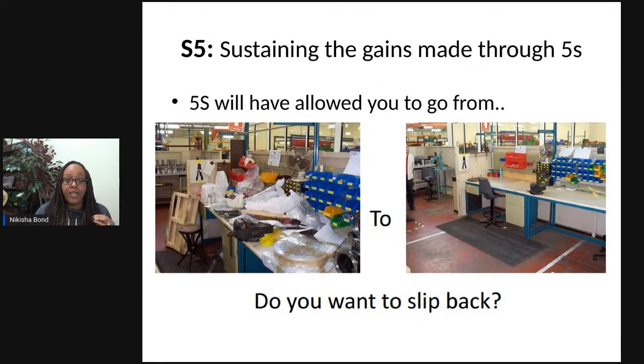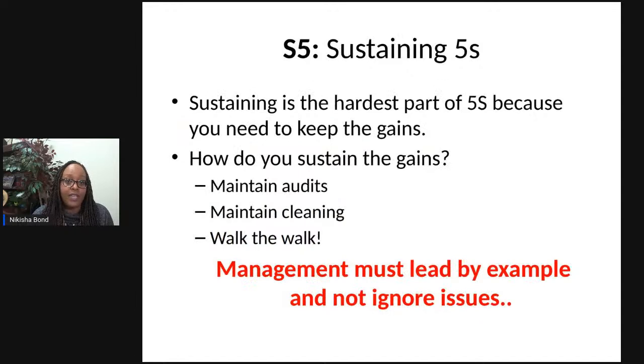So really everything is going to go for what the leader does. And that's usually how it is in life, right? Team reflects leadership. So as you're a leader who's really on it, you notice that people who have those type of houses and those type of standards, you go to their house and that's exactly how it looks. And so those are the things that you want to do. So how do you sustain the gains? Like I said, you want to maintain audits, maintain cleaning, and walk the walk. Management must lead by example. Nobody is going to do what you're telling them. They're going to do what you're doing.